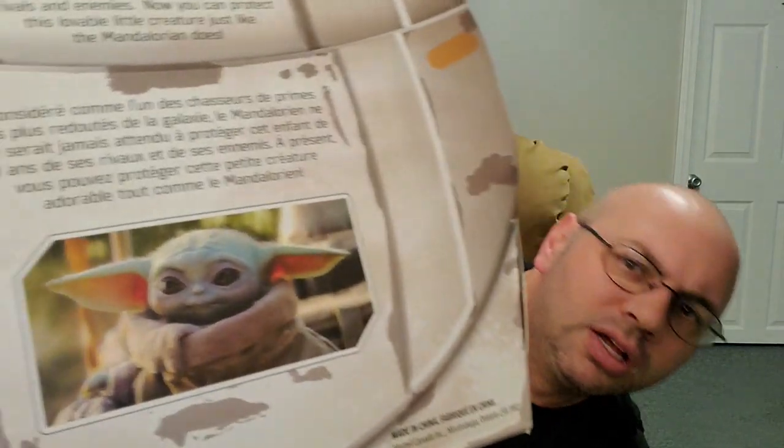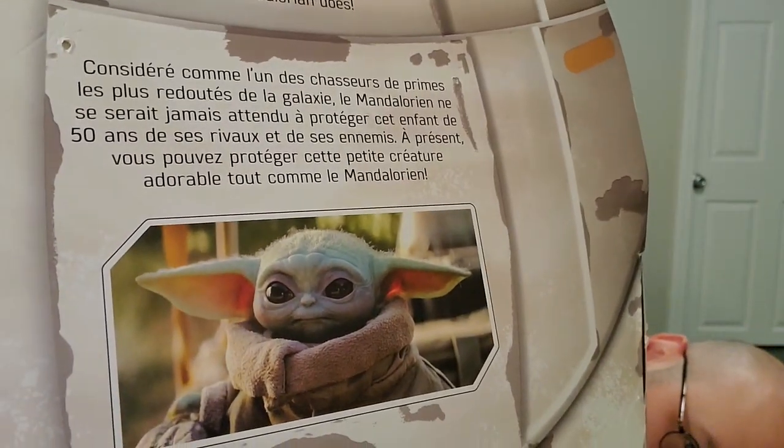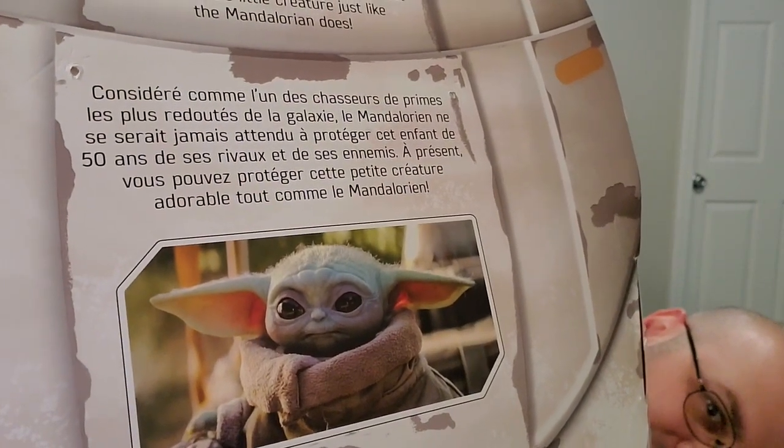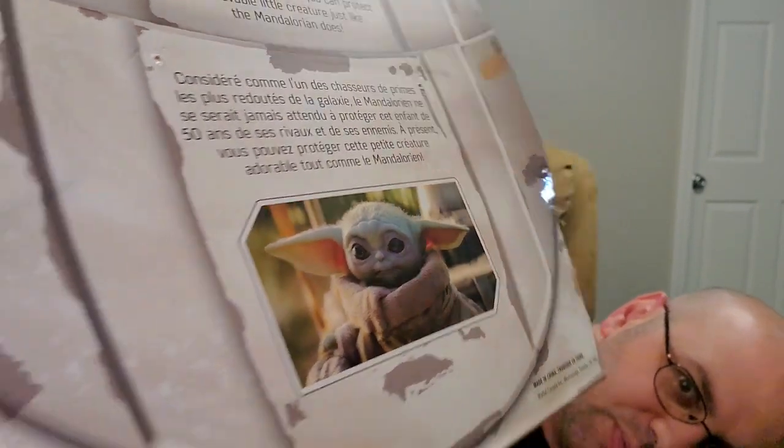And it has a nice little mug shot of the actual child, which is bold because usually when you put an actual picture of your figure, people are going to notice the differences. And like I said, this one does have differences, but it looks really good. I really do enjoy the build. I feel like they did a great job.